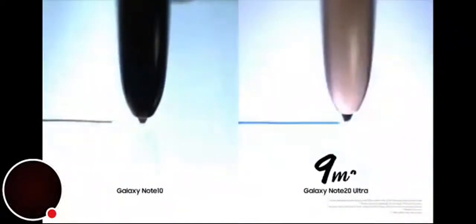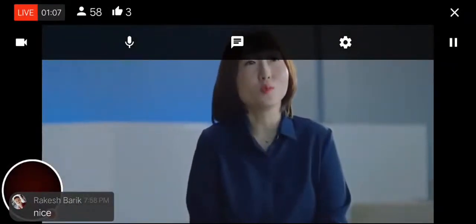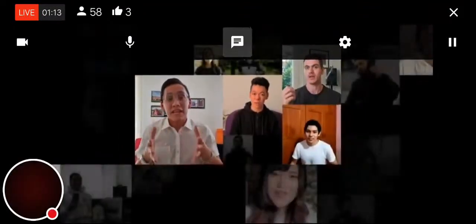In the end, we reduced the latency to 9 milliseconds, moving the S Pen even closer to the natural feeling of writing on paper. Handwriting on a digital screen was not a common thing 10 years ago, but now it has become a common experience. I think Galaxy Note and S Pen set a kind of new normal. And thank you so much for letting me be a part of this high refresh rate. That's great.